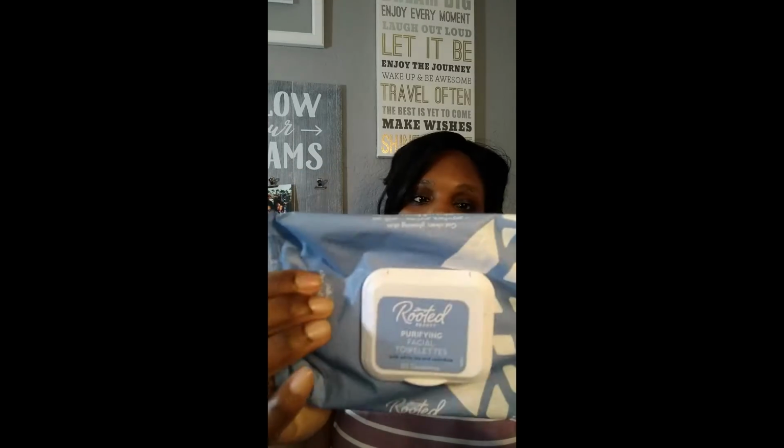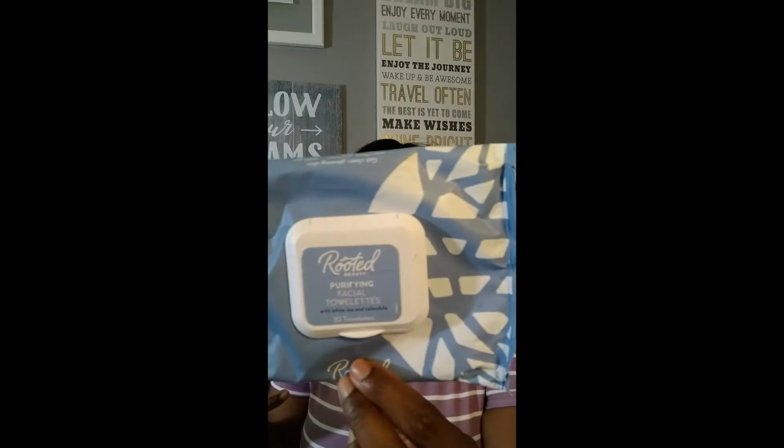Okay, let's see here now. I received this as a free gift in my order last month, and this is the Rooted Beauty Purifying Facial Towelettes with white tea and candela. They had purifying, they had sensitive, and I picked the purifying. I'm almost out, and I've been using it. I would buy this on its own. Not all the time, like I don't must have it, but I would purchase this. I would make the investment.